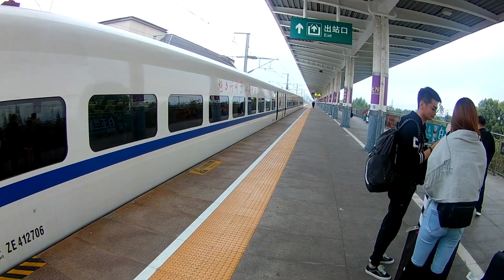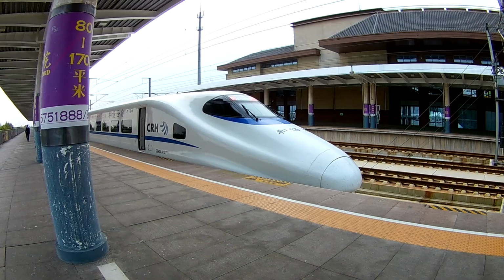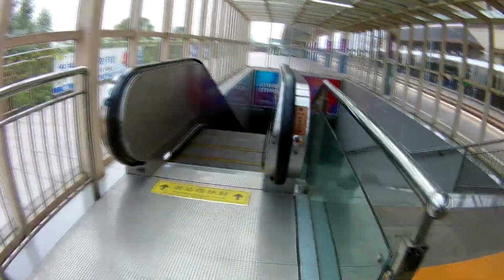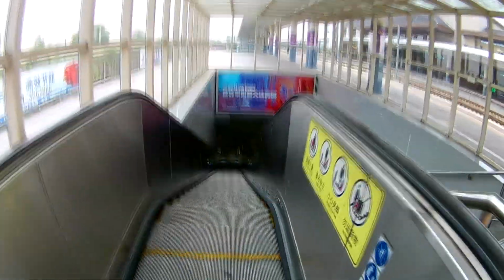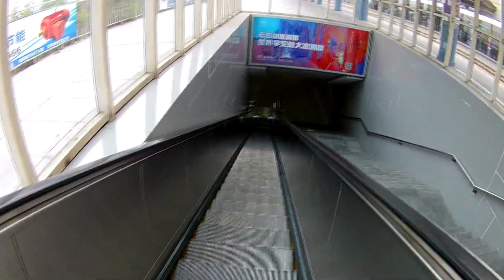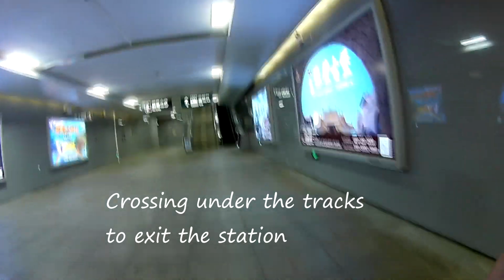One thing I noticed in Pingyao, it wasn't packed with tourists, and the number of people hopping off the train at Pingyao gave a good indication of the lower density of tourists I was going to find when I got to Pingyao Ancient City.